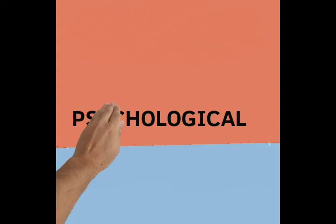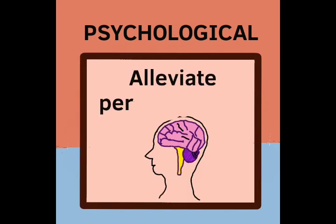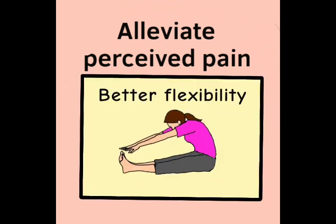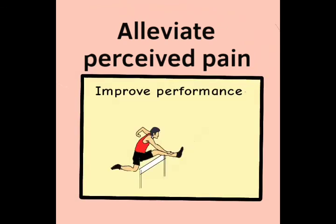The authors also felt that psychological effects of the alleviation of perceived pain and soreness following foam rolling does play an important role in improving the flexibility and performance post foam rolling.